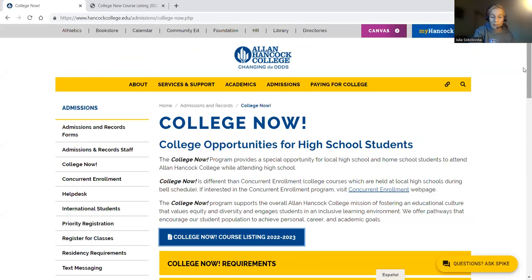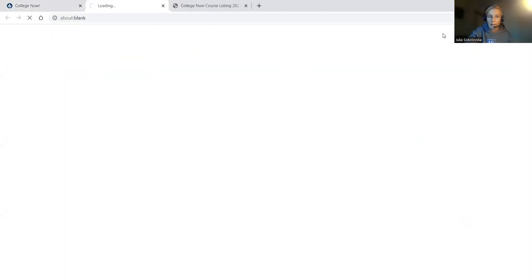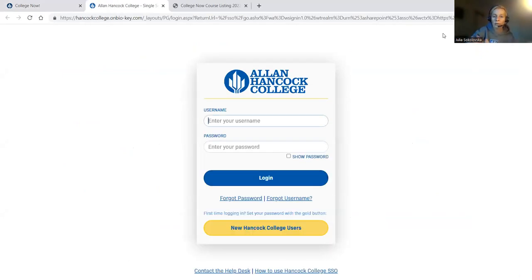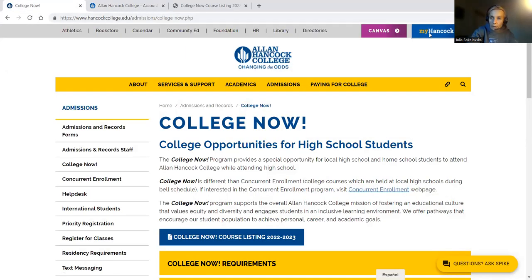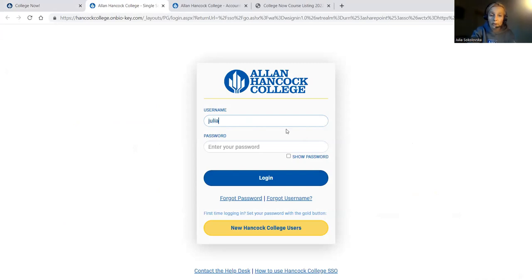So let's say you applied for admission, you filled out paperwork, you wait for the response, you set up your portal. So how do we set up the portal? From our main webpage, and actually everywhere on the webpage, because the gray banner is up here, you click on My Hancock, and you end up here. If you're a new user, never been here, look for your username in your email and click on New Hancock College Users, fill out the form, and it will bring you there. Okay, but since I do have an account, let me log in first so I can show you what your page will look like.